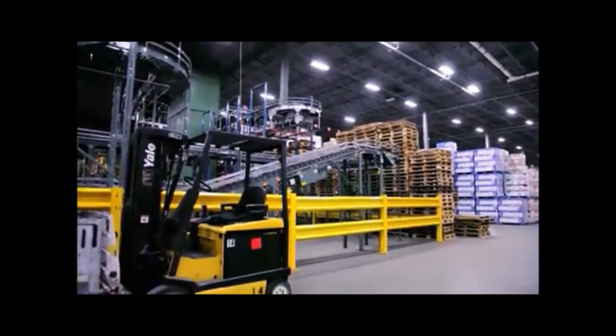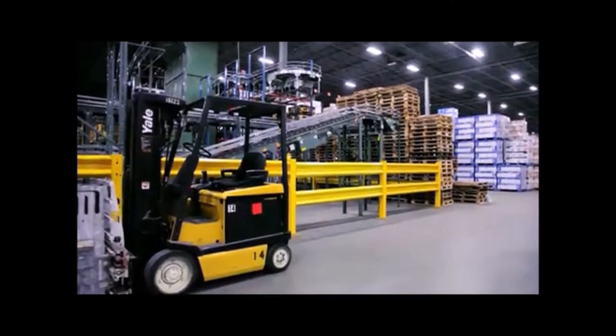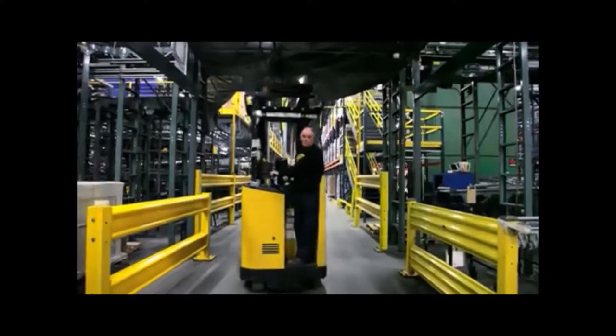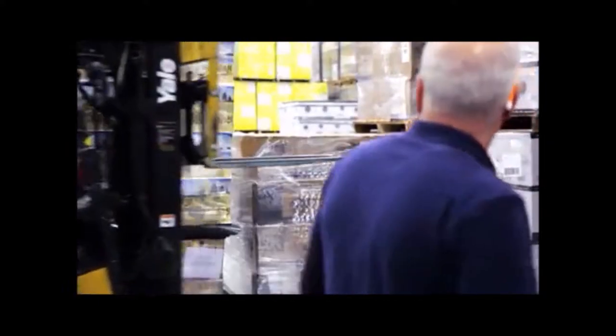We view them as our co-workers, highly skilled co-workers when they come in. You know, this is a unionized building, never had a problem, never had an issue. They work side by side with our technicians and our people. And we're very pleased with the durability of the Yale brand, again, and the service that we're getting.